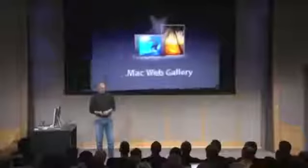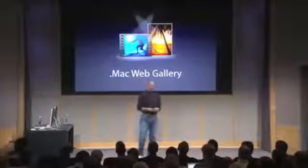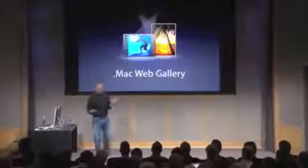I think we're going to see it grow even faster after today, because when you marry .Mac and iPhoto 08, you can get some pretty amazing things, because we've got some new .Mac services to announce today, in particular the .Mac Web Gallery. This is very, very strong, and it works like a hand in a glove with iPhoto 08 to let you take your photos and put them on the web for anyone to see in a stunning way. So the .Mac Web Gallery, what does it do?